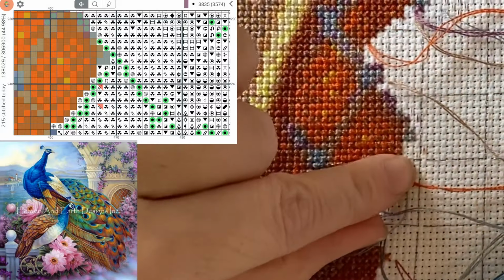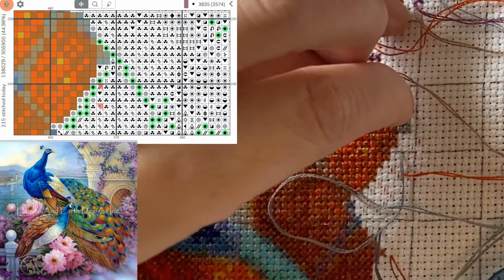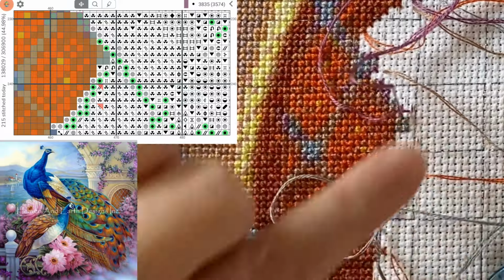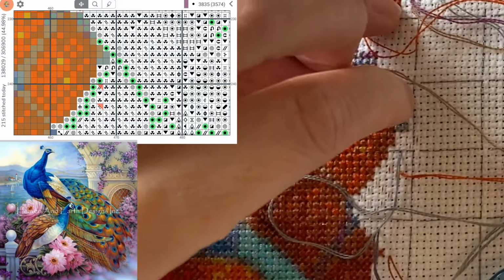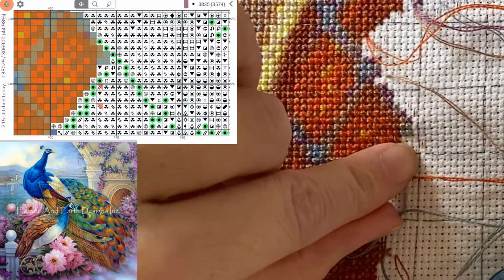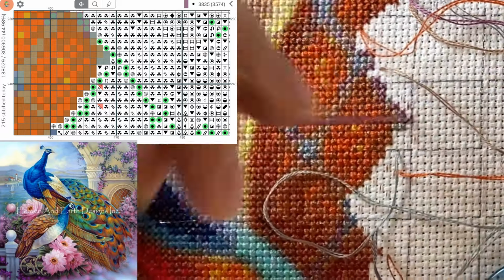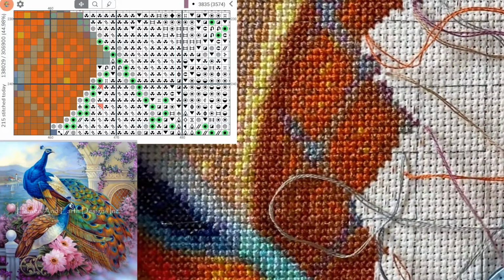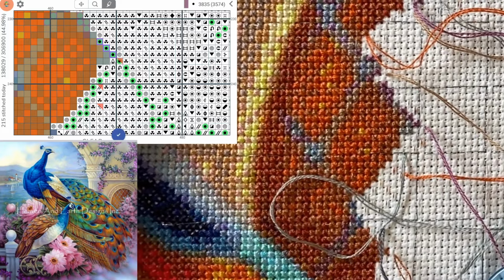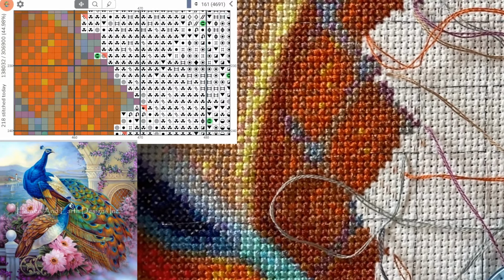This is a color that I will be using extra or separate threads for because it branches off. So one will go this way and then I'll add another to go that way. Couple more colors and then I'm going to call it a day.